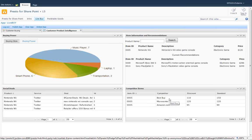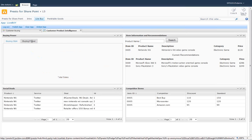Okay, so let's see from the buying style. We know that she likes to buy smartphones. She bought some music players. How about her buying power? Well, this is key. We want to see how much business she has done. She spent a lot of money in the past quarter. Right, she's a good customer. I want to spend the time with her and keep her coming back here.